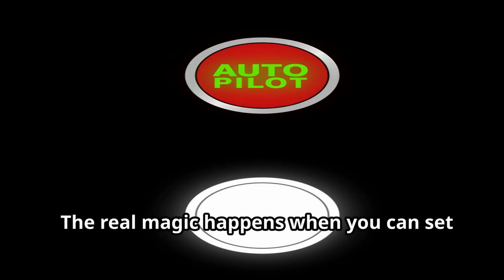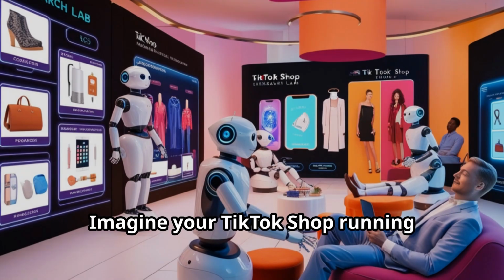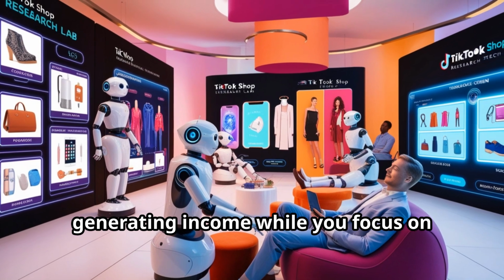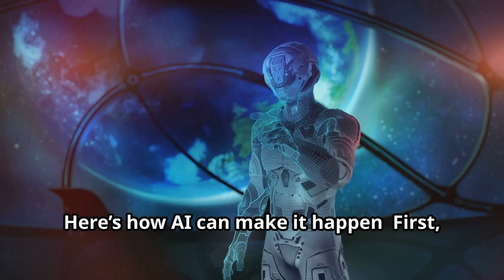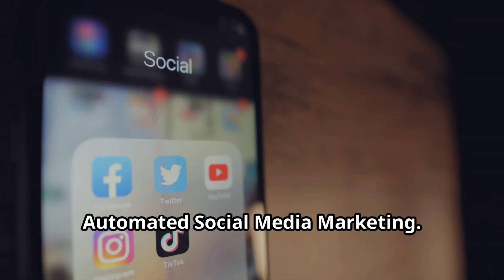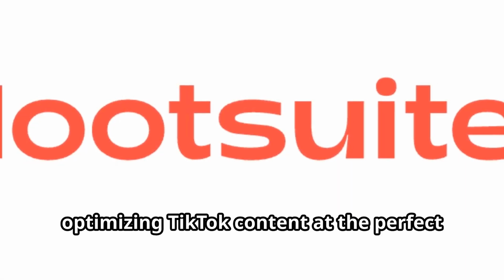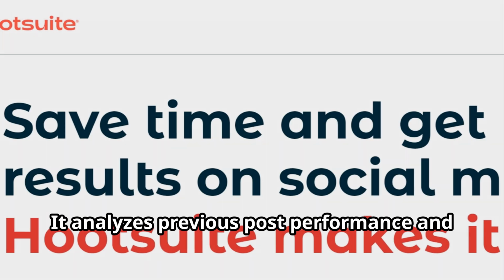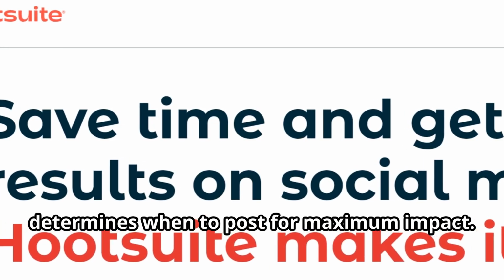The real magic happens when you can set up this process on autopilot. Imagine your TikTok shop running seamlessly with minimal oversight, generating income while you focus on scaling new ventures. Here's how AI can make it happen. First, automated social media marketing. Use Hootsuite AI for scheduling and optimizing TikTok content at the perfect times for engagement. It analyzes previous post performance and determines when to post for maximum impact.